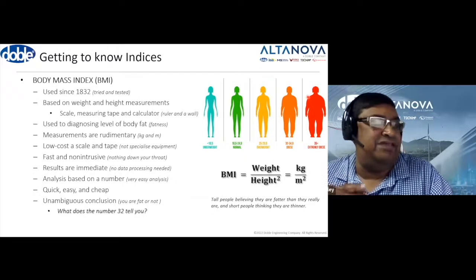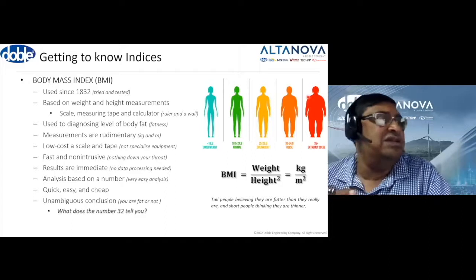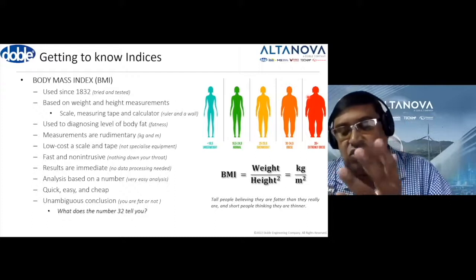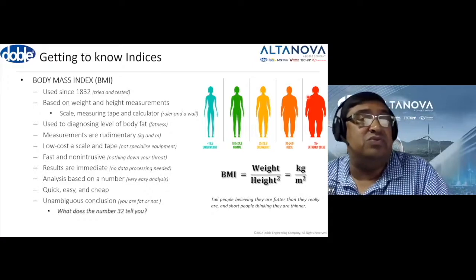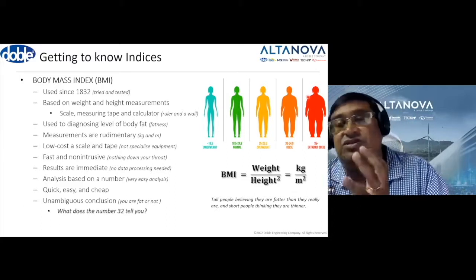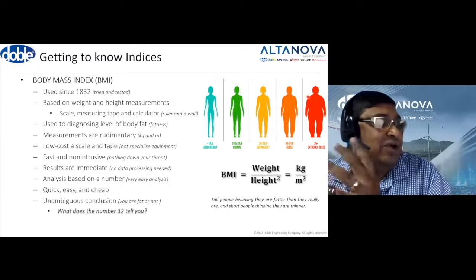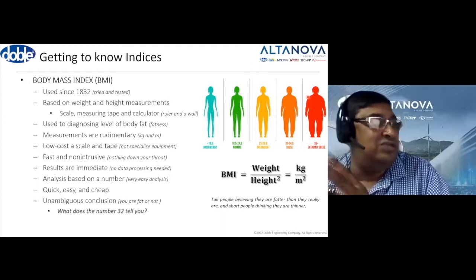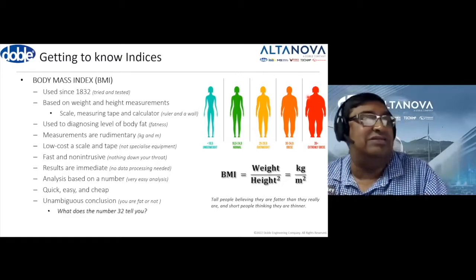Right. It's used to diagnose how much fat you are, or fatness, which I like to again call it. The measurement is rudimentary. You're just using kgs and meters. Right. It's low cost. You can buy a scale and a tape measure and do the calculation. If you find problems with square roots, you can get a calculator or squares. It's fast. It's non-intrusive. Right. The results are immediate because you have a reference. Well, basically, it's just cheap and cheerful to get this measurement, right? According to this method, it is unambiguous. You're either fat or you're not fat, right? So what does the number 32 give us?